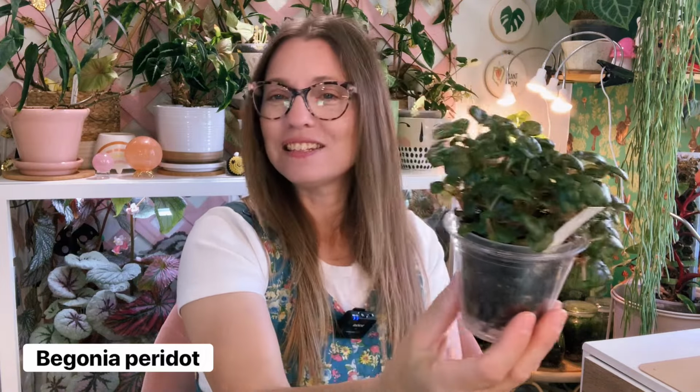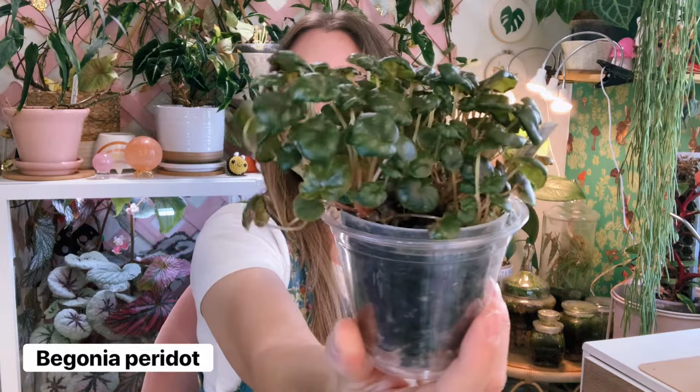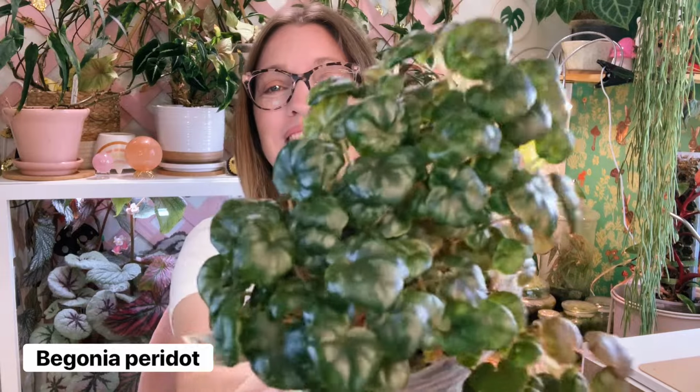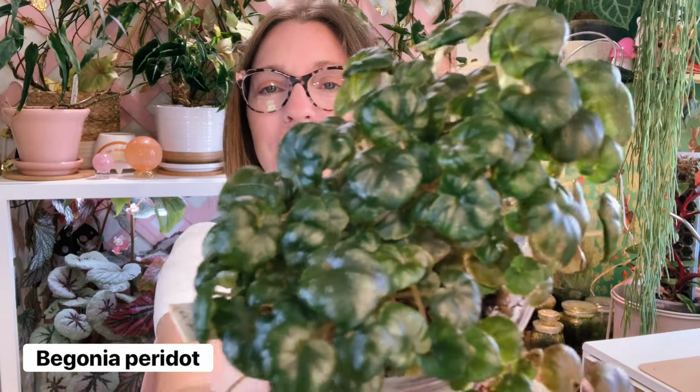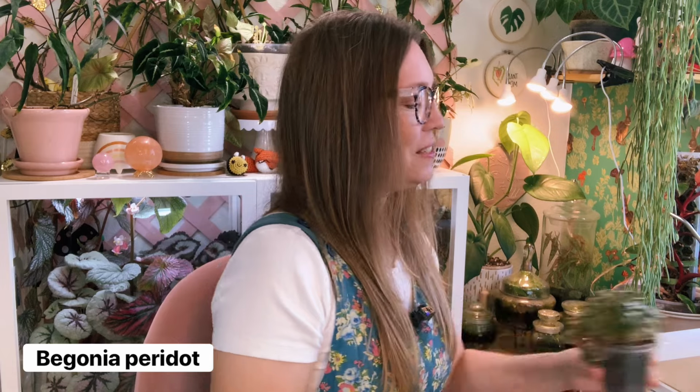And it has acclimated. It lives in my grow tent. It gets that constant high humidity and warmer temperatures. And it's a beauty. I go into my grow tent and I just look at this one every single day and say, "You are so cute." That's annoying, isn't it? But that's how I feel about it. It just gives me that warm, fuzzy feeling, like right here. And I just love it. So that is Begonia peridot, and that is the first one on my favorites list for the month of August.